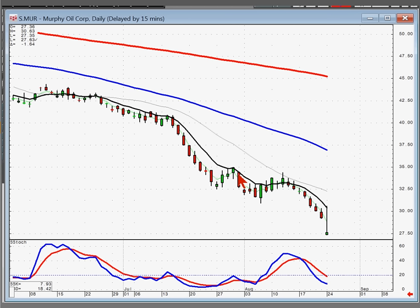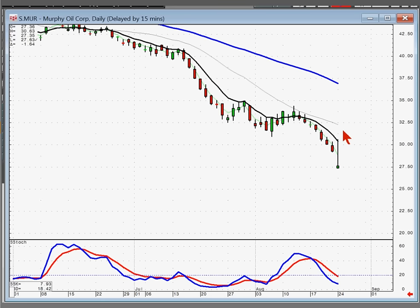Murphy, did I skip Murphy? Murphy's got the inverted hammer, a significant inverted hammer. So if it opens positive, you can be buying immediately because the probabilities are extremely strong. They're going to take it higher just because of the inverted hammer signal, which also means the probabilities are 95% or greater that it's moving higher. You just set your stop right here. It shouldn't come back down through that level at all.